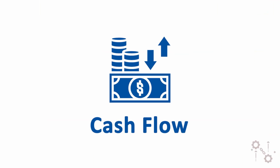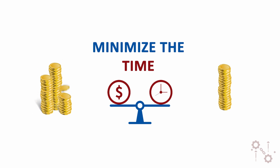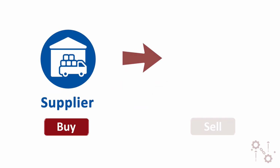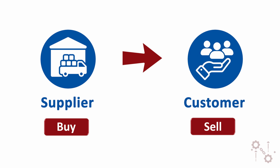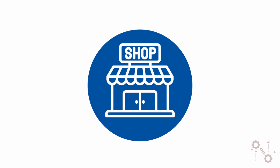What about cash flow? We want to minimize the time from when we spend our money to when we get it back, and the supply chain has a huge role in this. It means moving goods faster from when we buy them from the suppliers to selling them to customers. And it means reducing the time spent in the warehouses, the shop shelves, or in transportation.